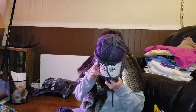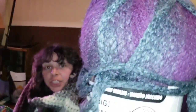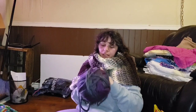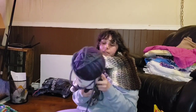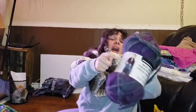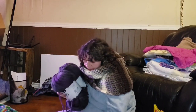It says this is a teal. Does that look teal to you? That looks purple to me. 100% purple. 262 yards, 10.5 ounces. The teal is the pattern. Don't go by what I just said.